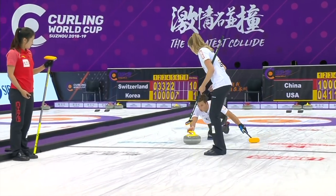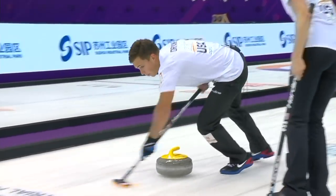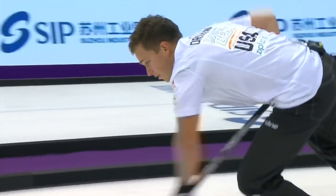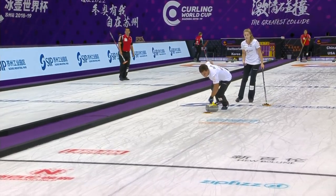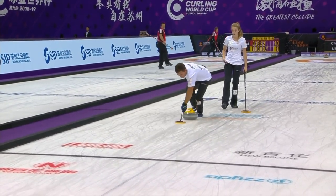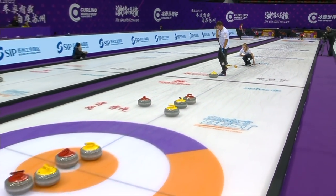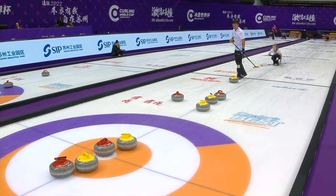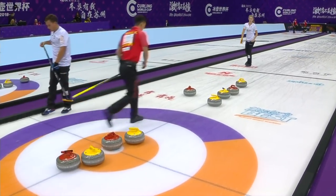Corey Dropkin. And his out-turn. Need help? Nope. Okay. Stay straight. Over and up. Sarah Anderson offering help with the sweeping. Corey says, nope, got it. Over and up, says Sarah. So get it over the hog line. It has to cross that black hog line to be in play. It does. Over-curled it. Just curled a bit too much for their liking.